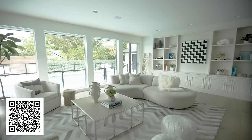So from the minute you walk into this space, you can just feel how light and bright and airy it is, which is something we really love about the house, and definitely the homeowners do too. The floor-to-ceiling windows that you see throughout the house.